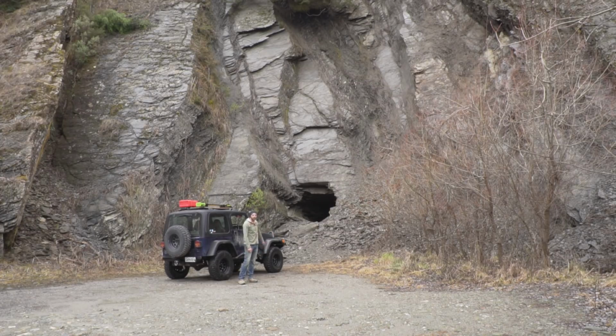You used to be able to drive all the way through. Nowadays, earthquake closed the other side, and this side's got a bit of a half closure anyway. You can still wander through. It's about 10-15 meters in length. Kind of a cool little place.